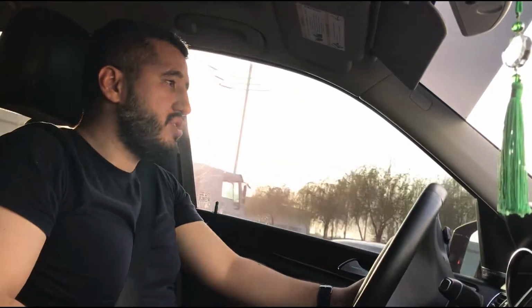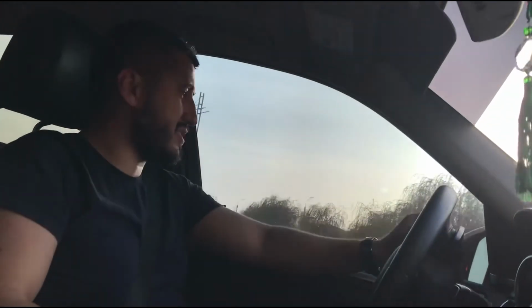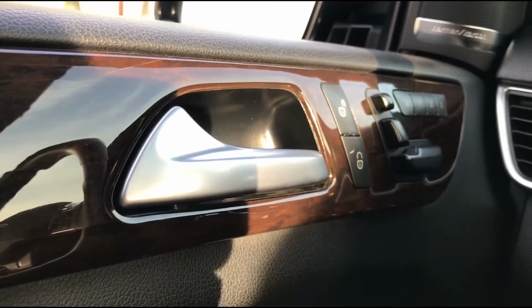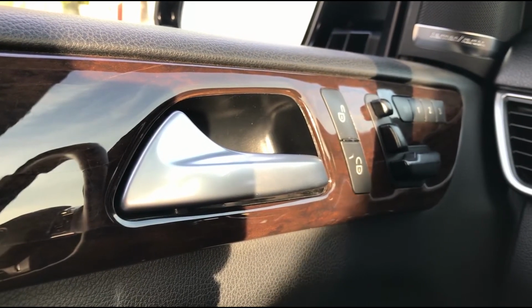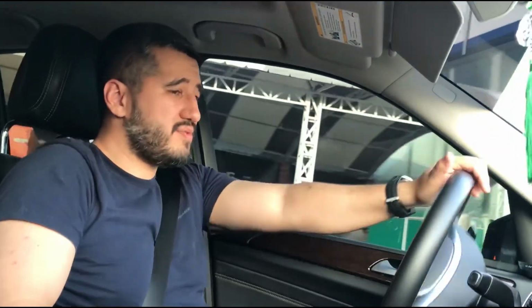ML500, I understand. A little bit more power, not so much aggression, just power with dignity, without any crazy stuff. ML63 is just like bah, all the time at you, and no, that's not good. I understand G-Wagon, I understand AMG G63, because they are crazy cars for crazy people, but ML63, no idea why.